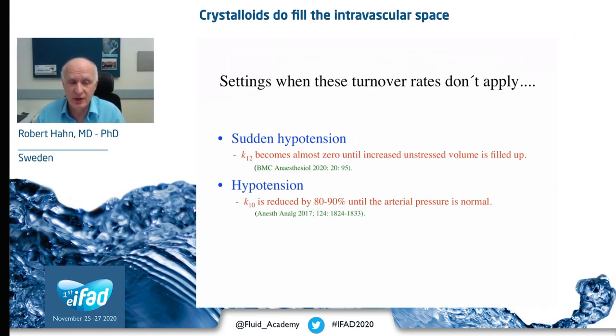Hypotension as such reduces K10 very, very much during general anesthesia, and that lasts until the arterial pressure is restored, which is the case, of course, when you wake the patient up after the anesthesia. This has been explored in quite much detail.